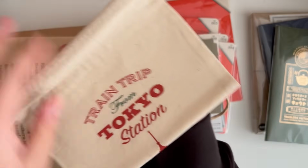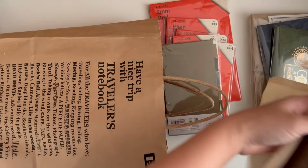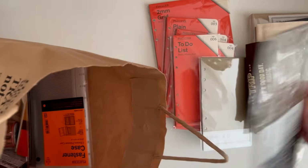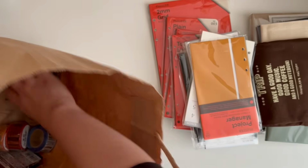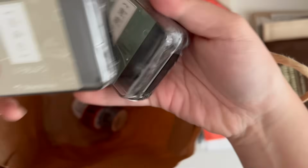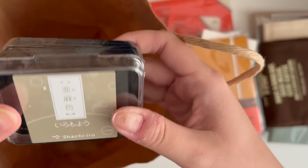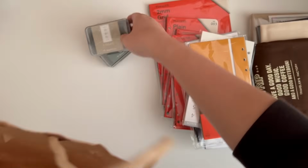I'll just put them all out. This also has some, what is this called, little canvas bags from Traveler's Notebook. I'll just organize it and then we'll go through it one by one. There's more Plotter stuff, and then I also did not know that they were gonna come out with these colors of Sakura officially, so I did ask if she found it somewhere in Japan to get it for me, but they did release it officially, so I did get that.